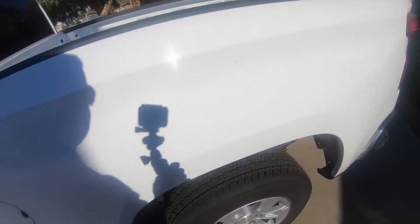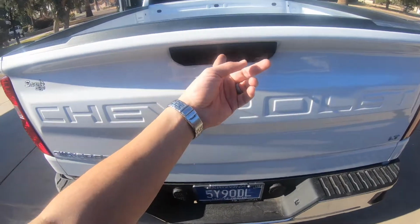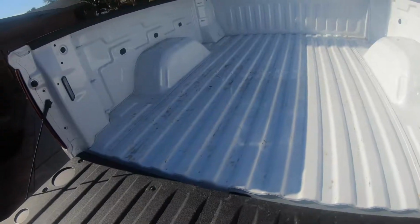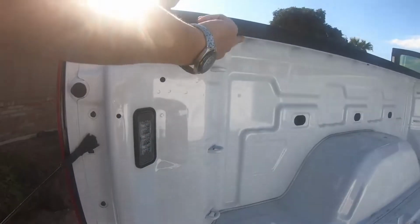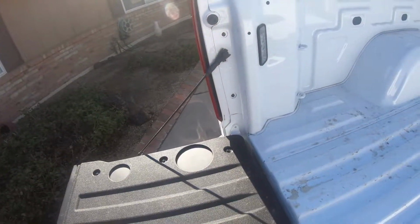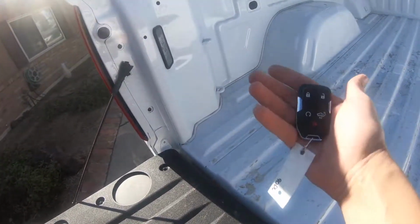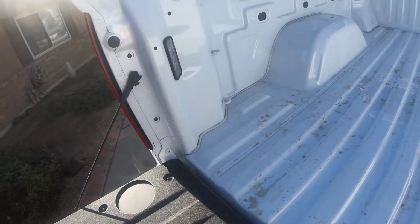Another thing I like is they got rid of the tailgate handle. It's all button now. This truck is push start. It's the smart key, and they move the lights from under the bed rail up here to right here. So when you actually unlock the truck, let me see if it'll do it for me. So here's the new keys, if you haven't seen one. Yeah, it won't do it.